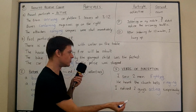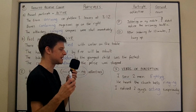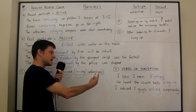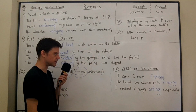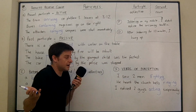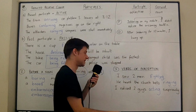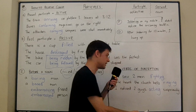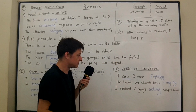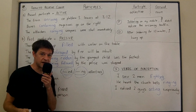Okay, so the ing form, the present participle, makes it sound like you were in the middle of it. It makes it sound simultaneous. And this is important because we'll talk about simultaneity in the next lesson on participles. But this is simultaneous. You were in the middle. It's like continuous form for that reason. I saw two men who were in the middle of fighting. He heard the church bells which were in the middle of ringing, and I noticed two guys who were in the middle of acting suspiciously. Very similar here to continuous tenses, and yeah, we'll talk more about this in the next class.